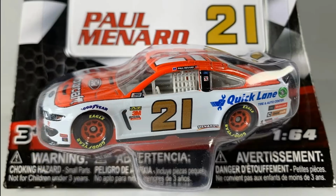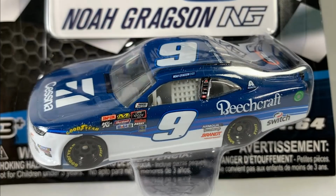But anyways, next up we got our first NASCAR Authentics exclusive, and it is Noah Gragson's Cessna Beechcraft Chevrolet Camaro for the NASCAR Xfinity Series for Junior Motorsports. So, a DMP, guys. This car was originally DMP'd in the 1:64 Gold Series, and I believe also the 1:24 scale as well. So, this is the only time you're ever going to see this car in diecast form. So even the 1:24 collectors out there, get your ass out there and go get this car, guys.